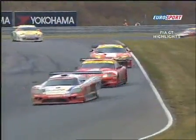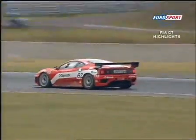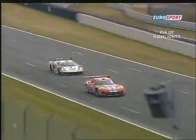Pescatori and Voss, though, were hanging in there in the number 62 360 Modena. And now a totally dry race. Only if you got off the line was there a problem.